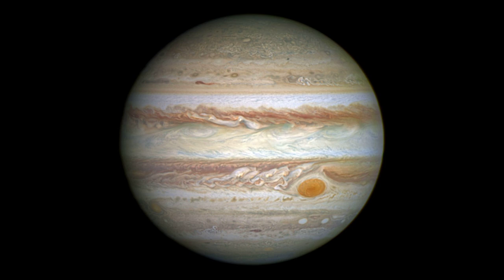In 1610, Italian polymath Galileo Galilei discovered the 4 largest moons of Jupiter, now known as the Galilean moons, using a telescope. This is thought to be the first telescopic observation of moons other than Earth's. Just one day after Galileo, Simon Marius independently discovered moons around Jupiter, though he did not publish his discovery in a book until 1614. It was Marius's names for the major moons, however, that stuck: Io, Europa, Ganymede, and Callisto.